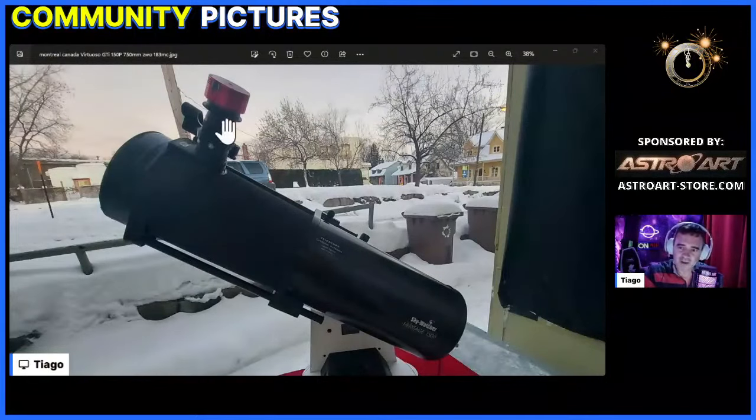It will not be a problem if you use certain barrels, but this setup will not allow you for sure to use a focal reducer. Take this in account. Oh, I'm sure that I have here, hold on.